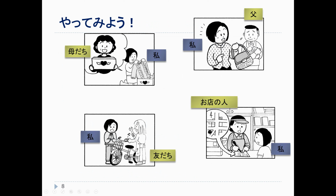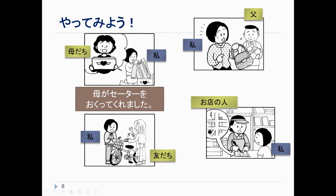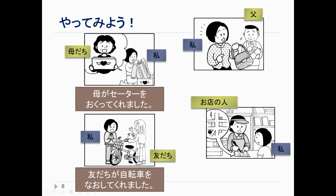So my mom, ごめんなさい. It's supposed to say, haha, I'm sorry about this. My mom sent me a sweater. 母がセーターを送ってくれました。My mom sent a sweater for me. ですね。So my bike was broken and my friend fixed it for me. 友達が自転車を直してくれました。My dad bought this purse for me.